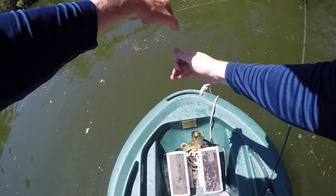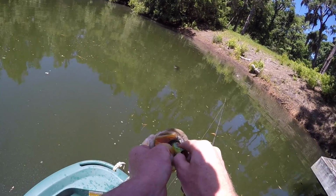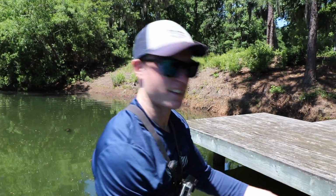Thank the Lord. This dude was hooked pretty good. I'm having a hard time getting this hook out, so he wasn't going anywhere. That's nice to know. By no means a full-blown dink, but definitely on the smaller end. Quality fish. On to the next. Woohoo!